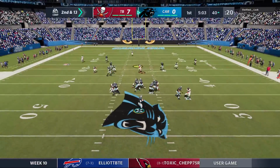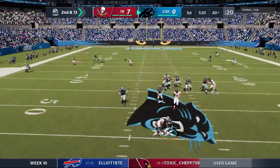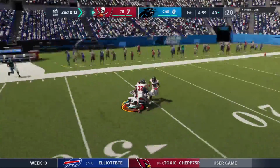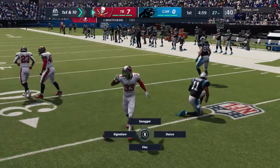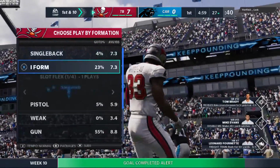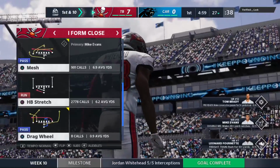Now on 2nd and 13, Darnold. Into a double team, and it's intercepted. Picked up by Jordan Whitehead. And they're going to set up shop at the 27-yard line.